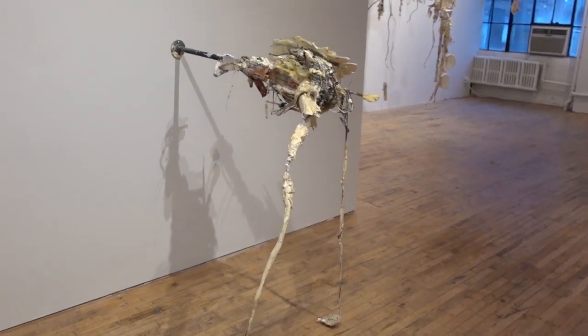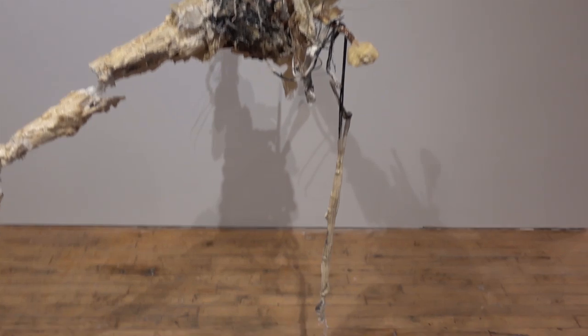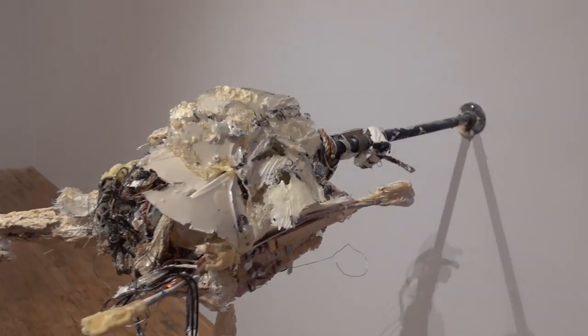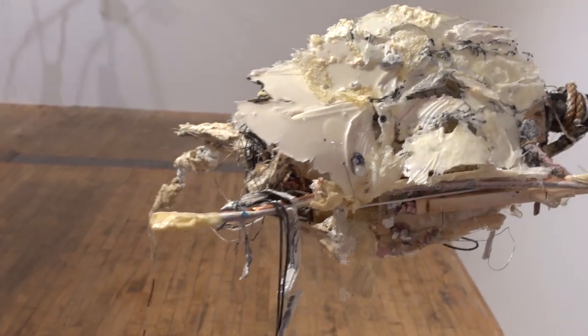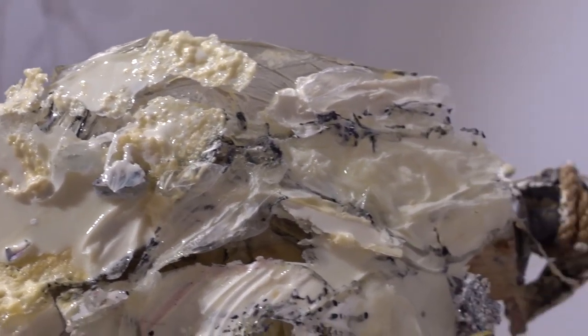Okay, this is one of the more interesting pieces, I thought, because it's not hanging, and it's attached to the wall, but it's not a wall piece. What's the title of this? This is called Trophy.